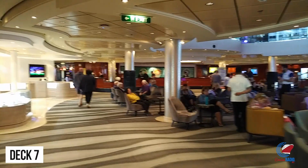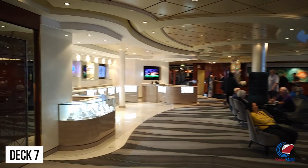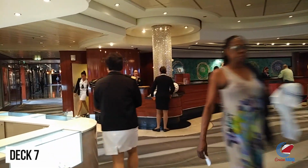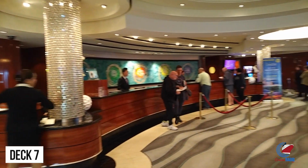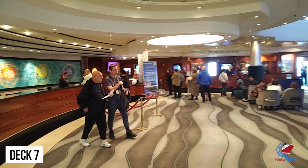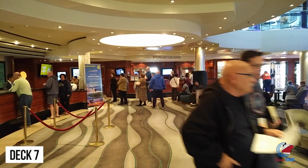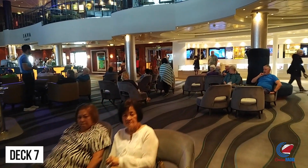So a lot of stuff happening in here in the atrium. This is like their atrium, every ship has an atrium. But here you're going to have guest relations, the shore excursions area, another shop, which is, I think, a jewelry or diamond shop in this area. And then you're going to have a screen where the band can play and watch stuff on the big screen, as well as the Java Cafe and Bar. So coffees here, as well as liqueurs and different drinks in this area as well.